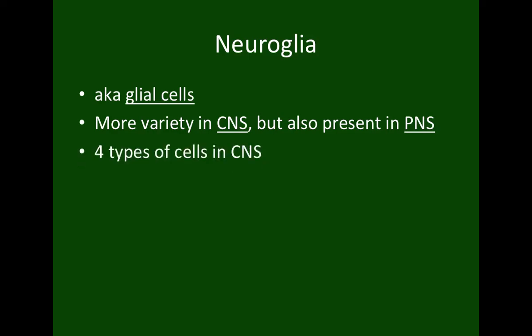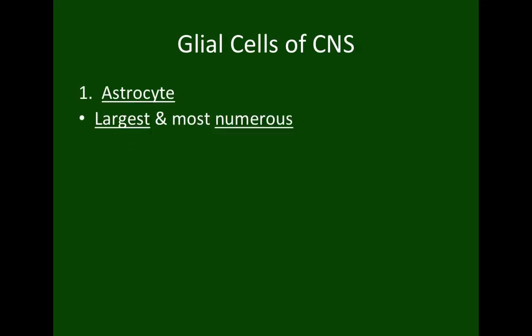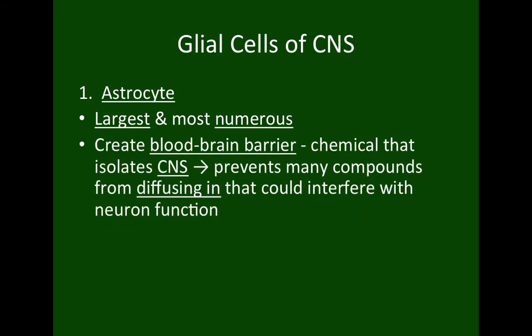We have 4 types of glial cells in the central nervous system that we want to talk about. The first one is the astrocyte. The astrocytes are the largest and the most numerous type of glial cells found within the central nervous system. Their job is to create the blood-brain barrier. Basically what they do is they line the capillaries that exist in the brain, and they prevent many of the typical compounds that we associate coming out of the bloodstream from doing so in the area of the brain. That is because a lot of these could actually interfere with the functioning of our neurons.